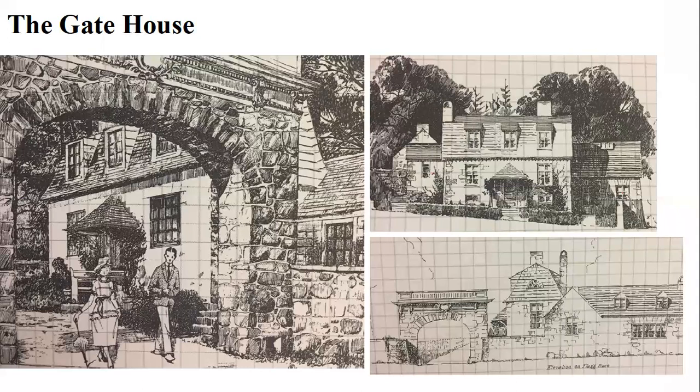These are some drawings in Flagg's own hand. We see this lovely rendering on the left, an elevation on the right at the top, which is the gatehouse building. And the elevation on the bottom shows the original wall and the gardener's cottage. Next slide.